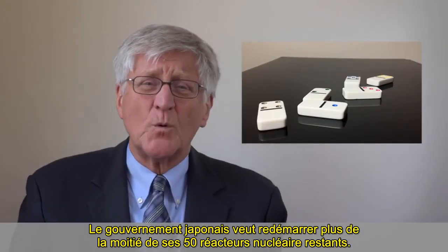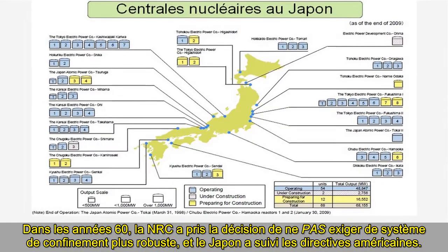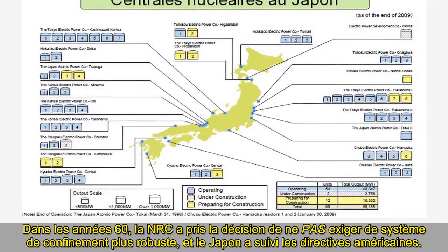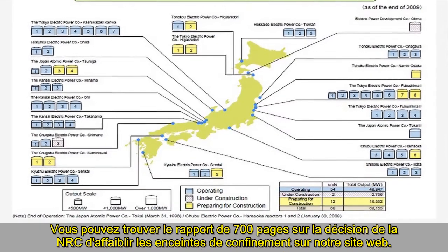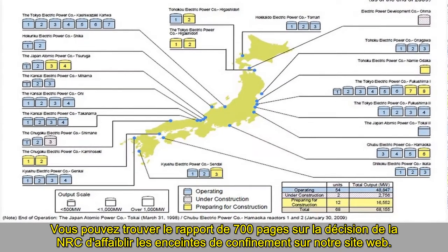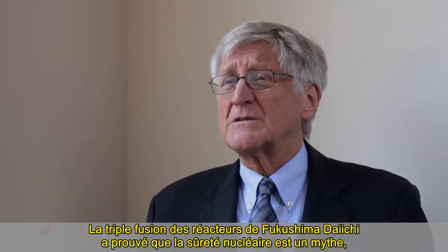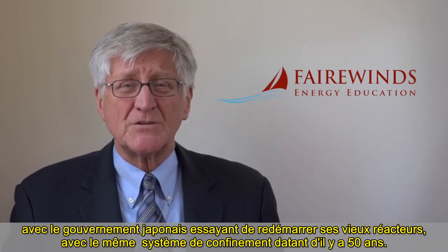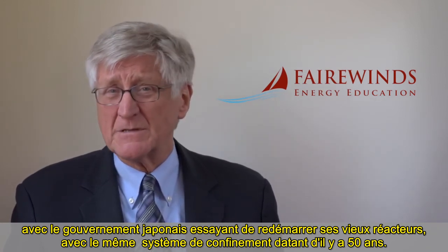The Japanese government wants to restart more than half of its 50 remaining nuclear reactors. Back in the 60s, the NRC made the decision not to require stronger containments, and the Japanese followed the American lead. You can find a 700-page report about the NRC decision to weaken nuclear containments on our website. The triple meltdowns of Fukushima Daiichi has proven nuclear safety is a myth. Yet the nuclear industry continues to put profits before people, with the Japanese government attempting to restart its old reactors with the same 50-year-old containment systems.